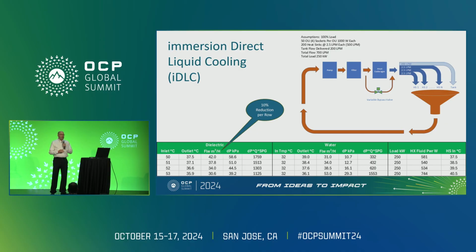So the table on the bottom is looking like, okay, as we start bypassing some of this flow, what happens to the system? Is there a value proposition there? So we divide this table at the bottom up into 3 groupings. We have the dielectric fluid over on the left-hand side. We have the water in the center. And then we have the mixed stuff going on over on the right-hand side.